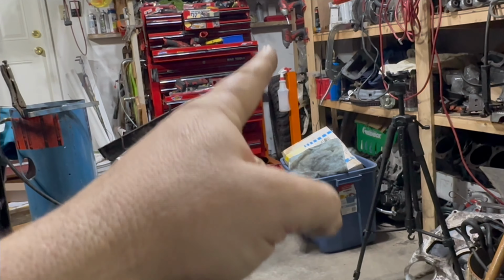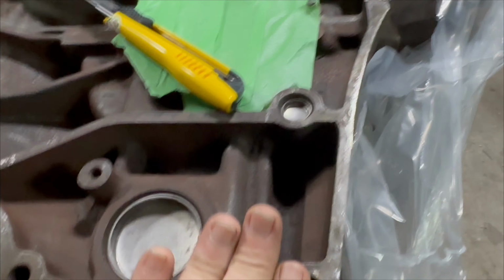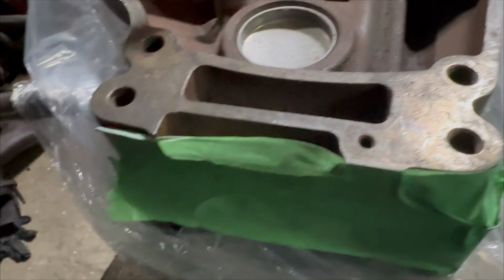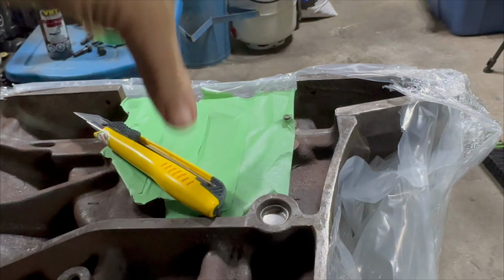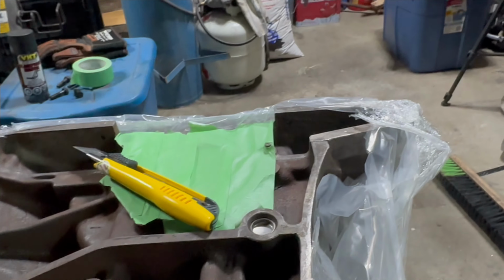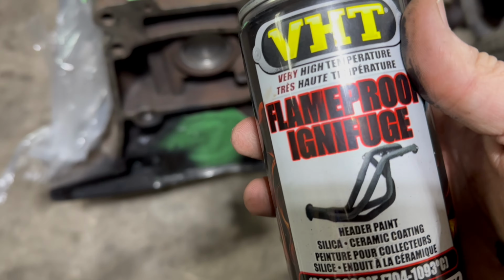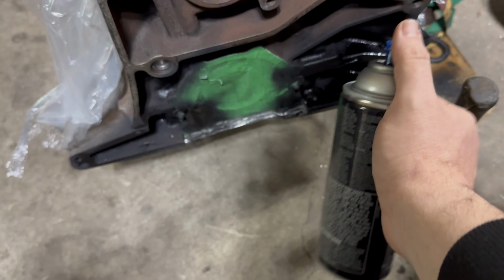Before I put it on the engine stand down there, I'm gonna tape off all the essentials. I'll even tape this here off, so I can paint this in first. I'm just taping off the back where the main oil seal goes, so that it'll be sealed, or well, this will all be painted. Yeah, I'll get to that. Now I should probably be using high temperature paint, so I figured, why not? I don't have much left, so I'll just kind of, this is all sealed in anyway.